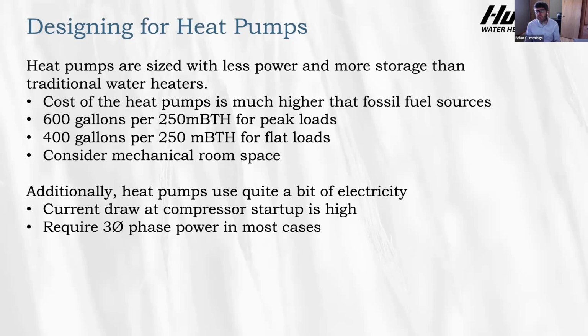And if you have a flat load, something more like a hospital or an office building or something like that, where you don't have these peaks and times when there isn't draw, we go down to about 400 gallons per 250,000 BTUs. Why do we do this? There's a couple reasons. Number one, heat pumps do not want to be short cycled. They want to run for a very long period of time. And giving them the storage where they can run for long periods of time is a very important thing. The second thing is it comes back to the cost equation. It's very expensive for the heat pump, very expensive for the power, and relatively cheap for the storage volume.